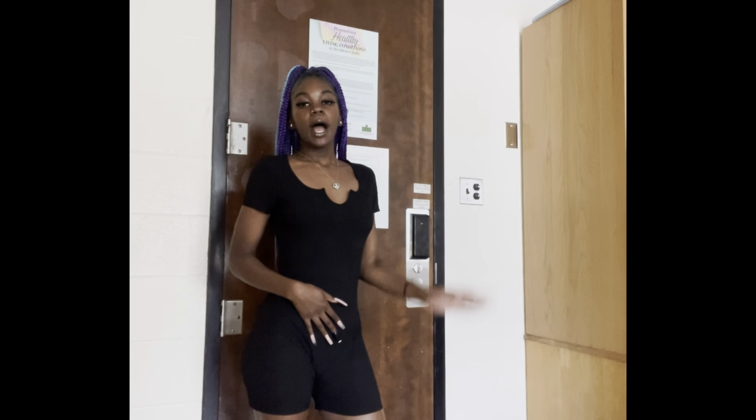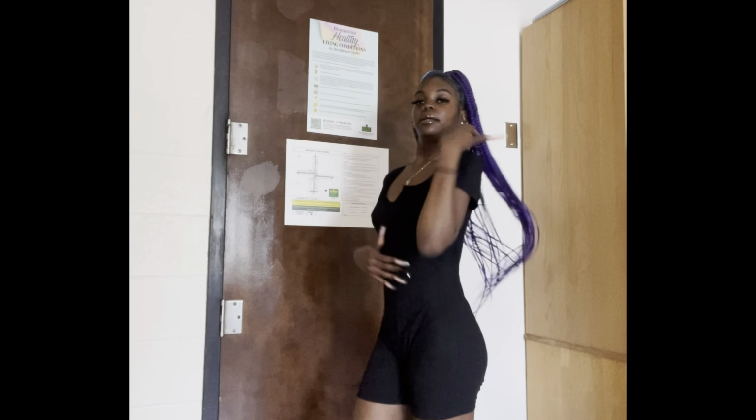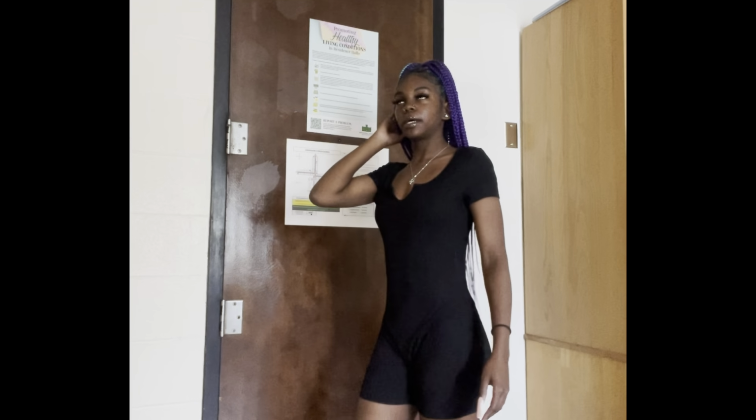Okay, so the first piece I got was this all black bodysuit. I got a pose in this, y'all, because I keep forgetting to make thumbnails. But anyways, this is the first thing that I got. It's cute. I like it.